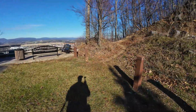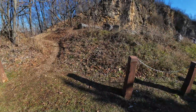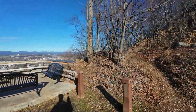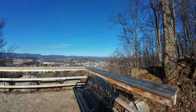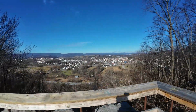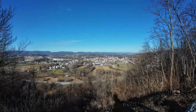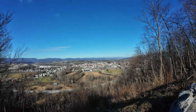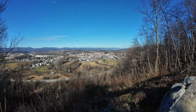It looks like a trail. Looks like a trail there, and that looks open, so we may be able to take that trail. But look at this. Wow. Wowee, wow. That is an amazing view.